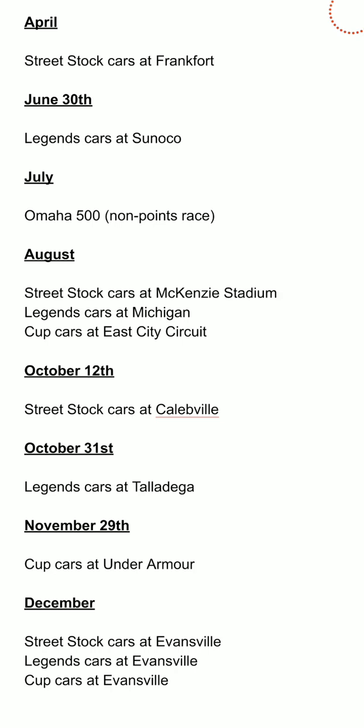And then in December, during winter break, I will be running a triple header. All 3 divisions will be going at Evansville to end off the season. It'll be a super important title race, and it'll really show who is the most versatile among all the drivers in the series. And that will end it off, and that Cup race at Evansville will crown a champion. And so yeah, that's the schedule.